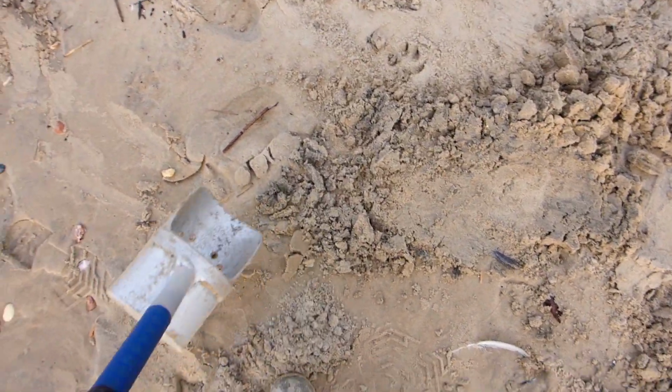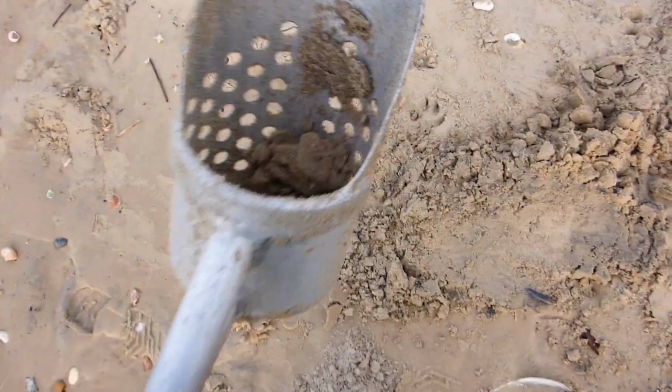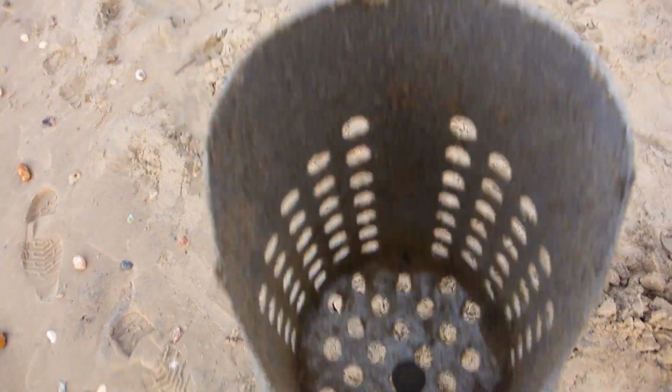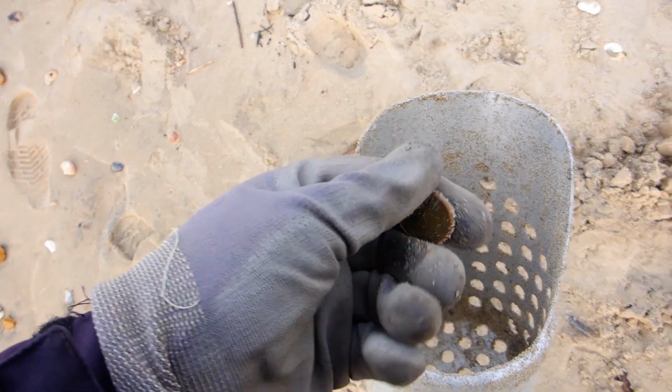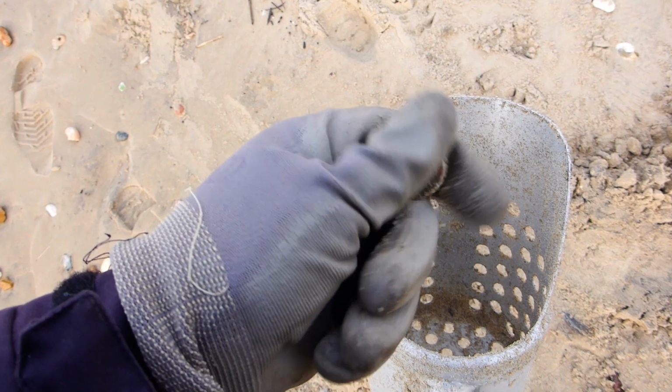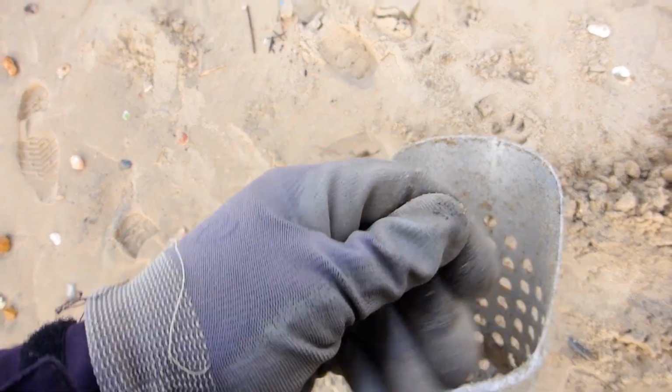Well, looks like we've got our first coin. Looks like a 2p. Or is that a pound? Let's have a look. There we go, we've found a pound already. First coin of the day. Get in, mucky days!